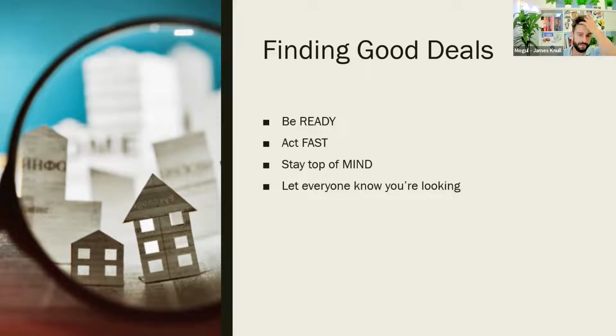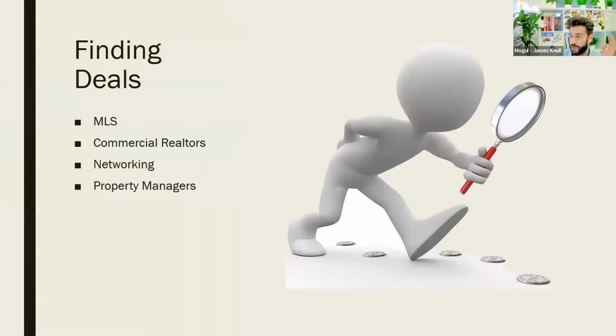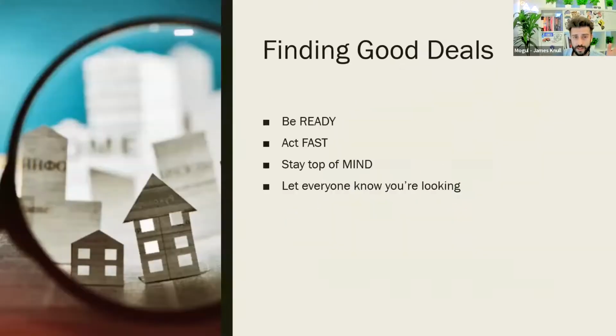So let's say that you've done all the things. You have found a good deal, you stayed top of mind, you're ready to put in an offer, you negotiate it out, you put in the contract. I'm not going to go over the specifics of what a multifamily contract is going to look like because that's my job, that's Adrian's job. When you get to the point of putting in an offer, we'll take care of all the details. But what you should know is, how the heck do I analyze one of these things? Well, let's talk about that.